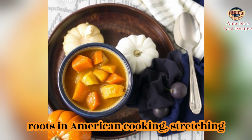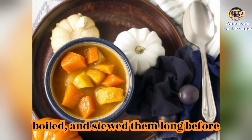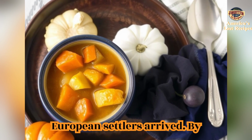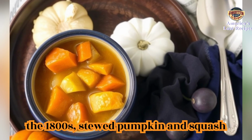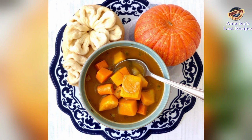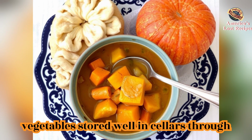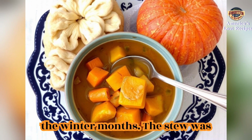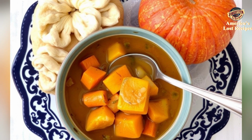Pumpkins have deep roots in American cooking, stretching back to indigenous peoples who roasted, boiled, and stewed them long before European settlers arrived. By the 1800s, stewed pumpkin and squash had become a common farmhouse meal. Families relied on them not just for flavor but for survival, since these vegetables stored well in cellars through the winter months. The stew was humble yet deeply satisfying.